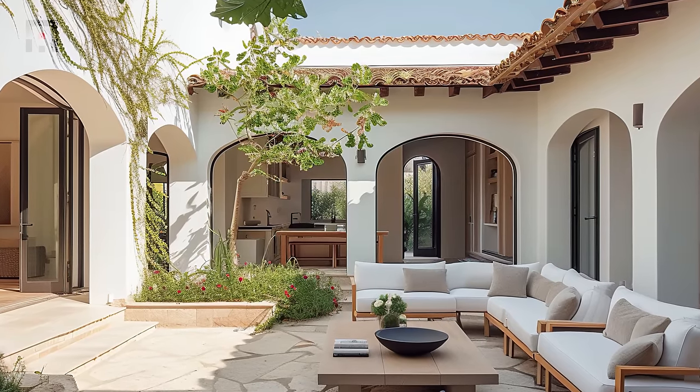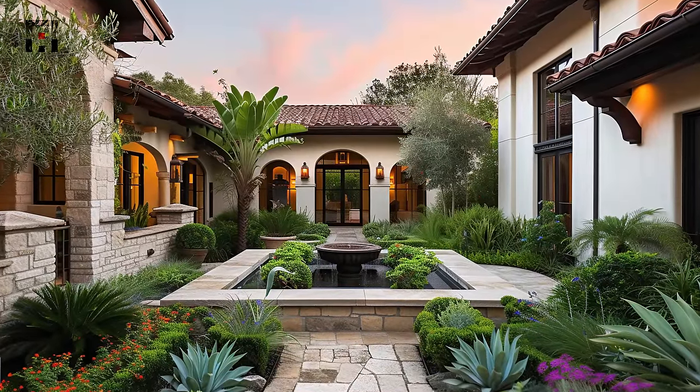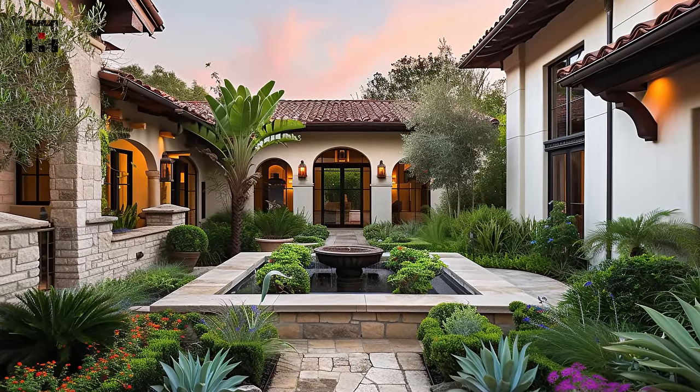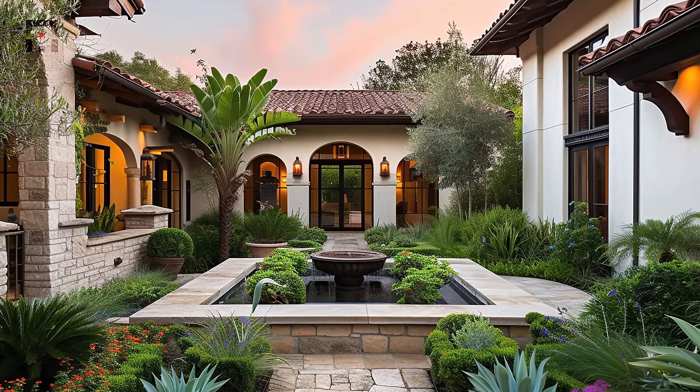Let the rustic charm of Mediterranean courtyards inspire you to embark on a journey of architectural discovery and create a living space that reflects your passion for timeless beauty and timeless elegance.